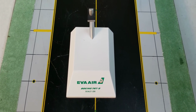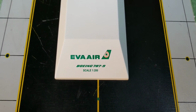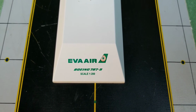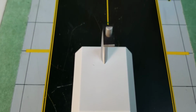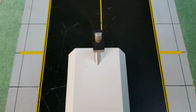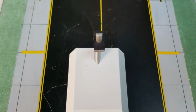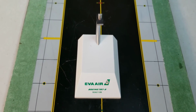Now I'm looking at this nice little metal model stand that actually came with the model, and at the bottom of the model stand you see the Eva Air billboard title, the corporate logo, the aircraft type, as well as the scale model information at the bottom of the model stand. Then we come up here at the top of the model stand, you see that black pattern on there, everyone. The sole purpose of this black pattern is not only to protect your model, but also prevent it from being damaged or scratched when you put your aircraft model on this particular model stand.